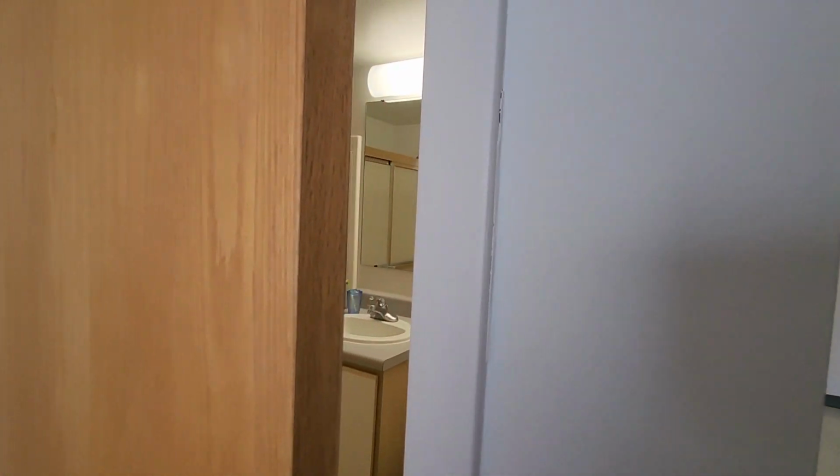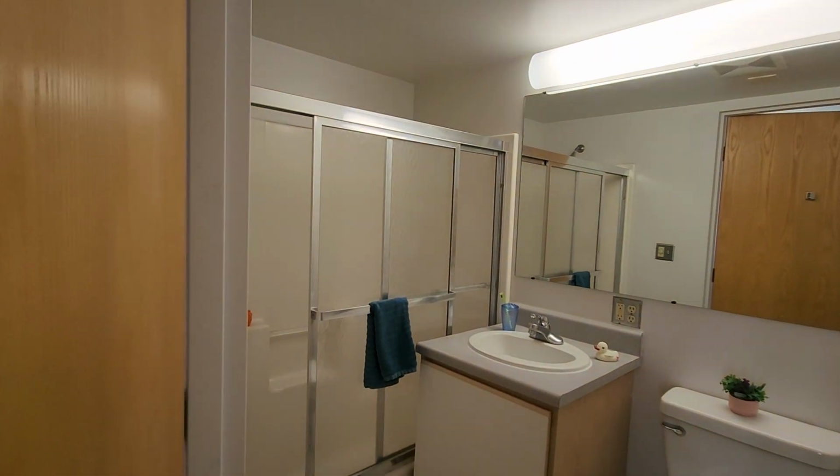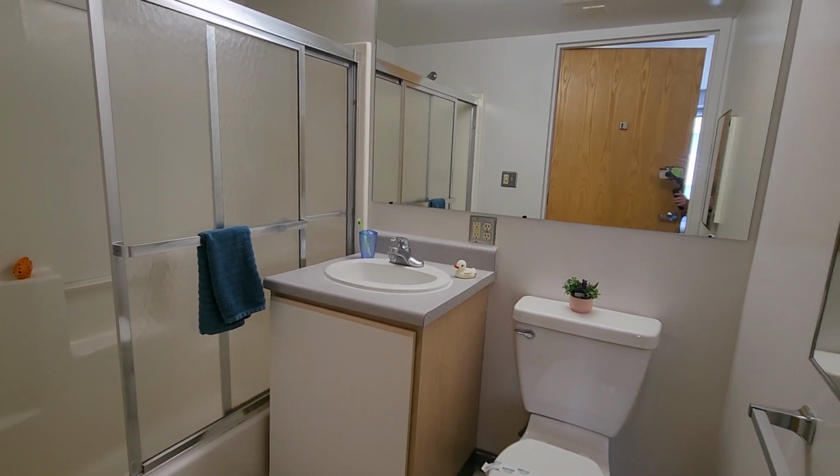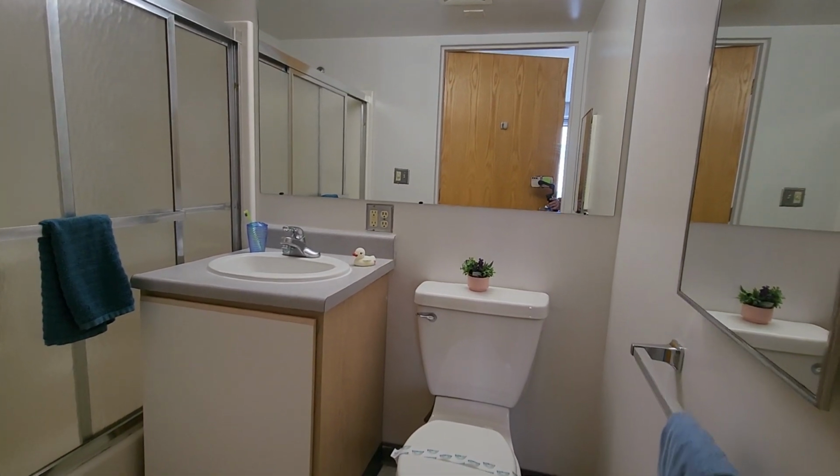The bathroom is the same in all these units. We'll have that standing tub shower with a sliding door, the vanity that does open underneath, the toilet, a medicine cabinet on the wall, and towel rack.